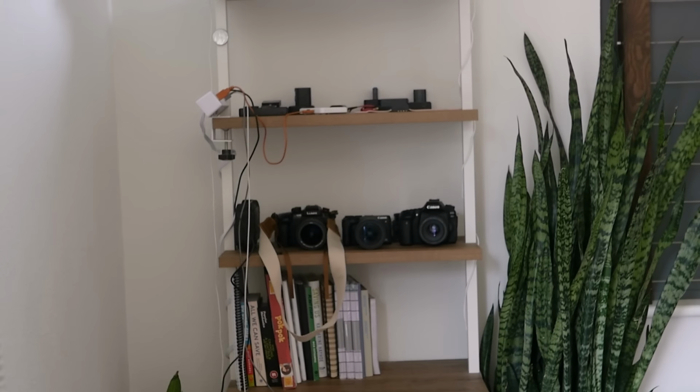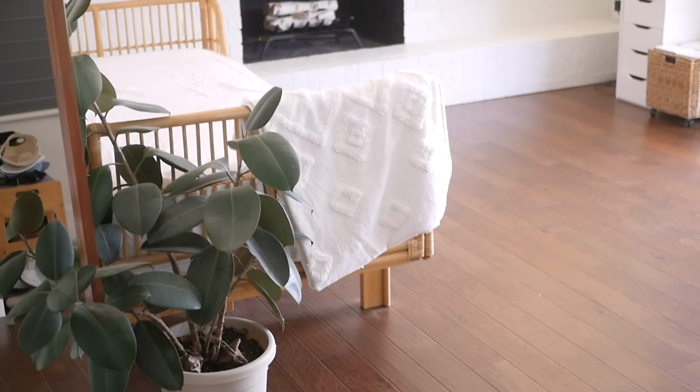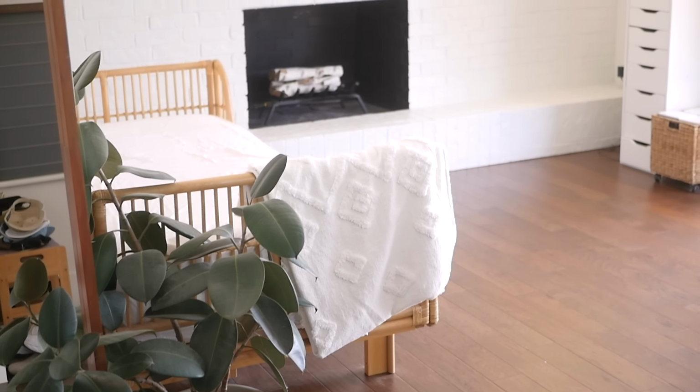This is technically my office space in our home. I keep all my camera stuff in here. My desk is in here. This is for all intents and purposes my office. I've started to move some stuff in here from the garage so that we can get it out of the way for that project later.